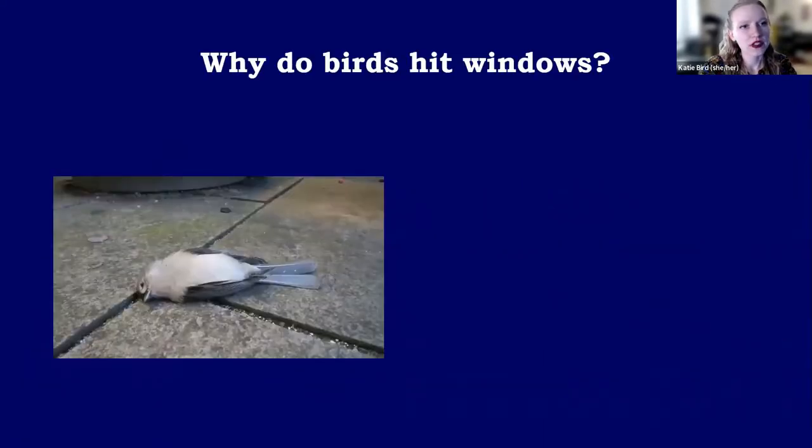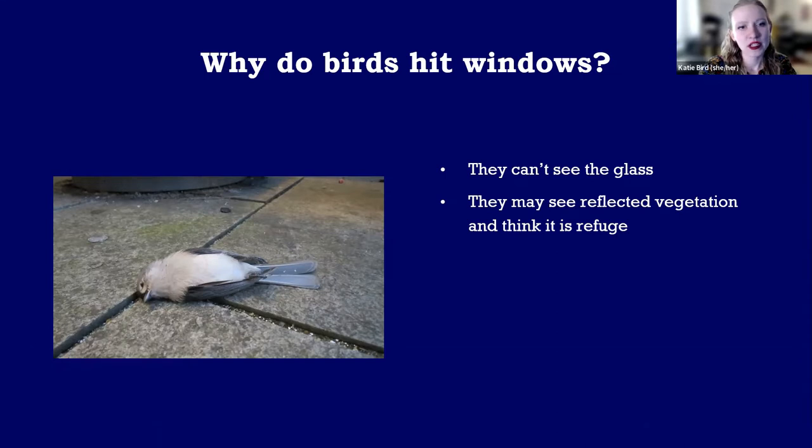So getting to the basics, why do birds hit windows? They didn't evolve with windows, so they can't see the glass. They don't have mechanisms in their eyes to be able to see glass. And they may see reflected vegetation in the window and think it's refuge. So they're being confused by our landscape. They didn't evolve with it. They're trying to interpret it using the mechanisms that they evolved to navigate their landscapes, and it's not working. There's a mismatch in the mechanisms they have and the landscapes that we're creating.